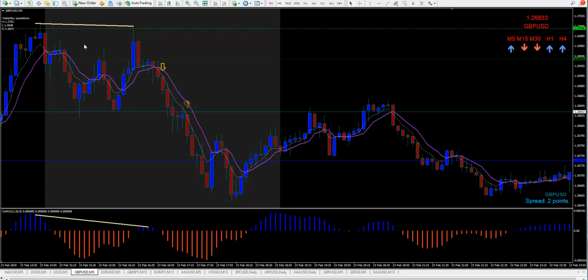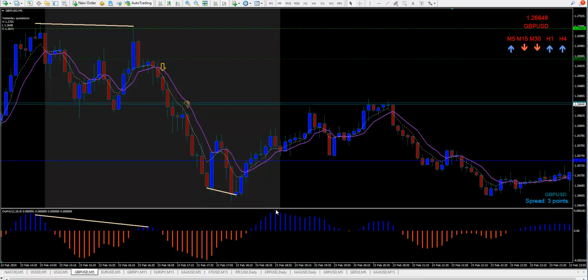So the double tops, double bottoms, lower lows, and higher highs. Excuse me, let me draw them on here for you, and you'll see what I mean. So right here, we have a low and a lower low, and on the OSMA, we have a low and a higher low, and that's what we want to see. This creates divergence right here.